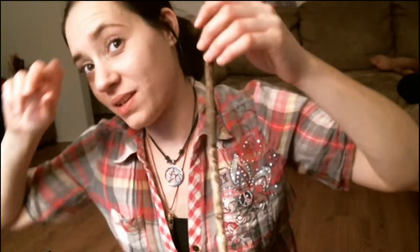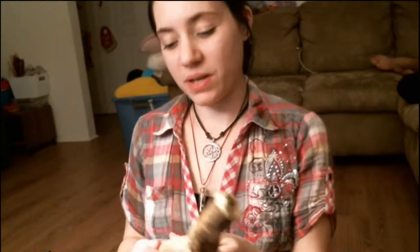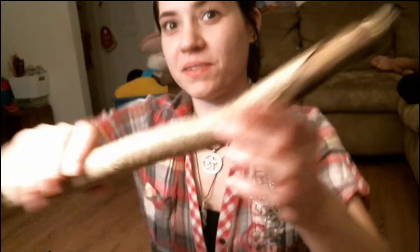This one's really cool because you can really see it's dark. My daughter's already claimed it as her wand. It's kind of the perfect size. That's why I picked it up in the first place. I was like, that's like the perfect wand. Yep, that's gone. And then this one just feels so good. That's why I grabbed it. It's so soft.